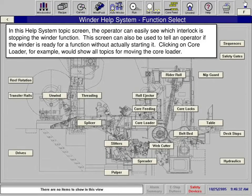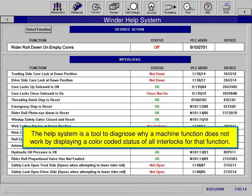Now with the advent of the new safety PLC and the additional interlocks required to monitor safety, a help or a diagnostic system is very, very important to keep the uptime up and allow the operators to be able to troubleshoot typically on their own. This is an example of a help screen that would be provided typically, which is monitoring all of the interlocks for that particular section on the winder. So if a function's requested or a button's pushed to begin a function and it does not happen, the operator can go in and click on that particular function.